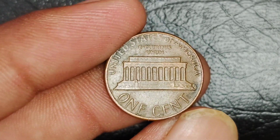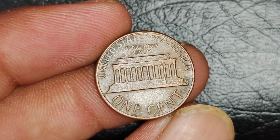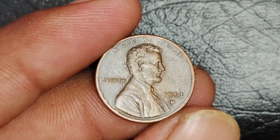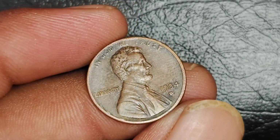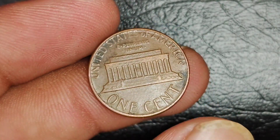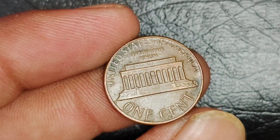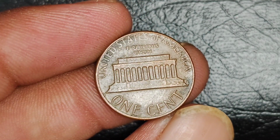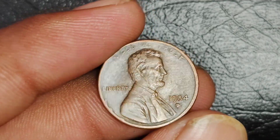Now, not every 1984 D penny will be worth $1.6 million, but even coins with minor imperfections can still fetch a good price. For example, pennies in excellent condition or with minor errors could be worth anywhere from a few hundreds to thousands. In fact, the record-breaking 1984 D penny sold for $1.6 million because it was a perfect example of a rare error coin in mint condition. That just goes to show the incredible potential value hiding in your spare change.